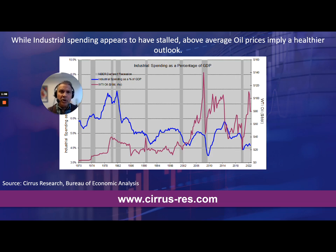The curve you're looking at here represents both oil prices overlaid to industrial spending going back to the 70s. And what's clear about this is that in periods in which oil prices pick up and they remain higher, or higher for longer, industrial spending tends to follow, and vice versa. So the bottom line is that we believe that given the changes we're seeing somewhere between the infrastructure aids and the sort of European changes in energy policy, these are the elements that really come together to make an industrial spending backdrop really more amplified.